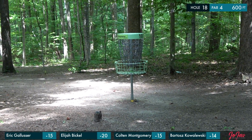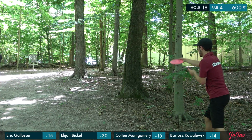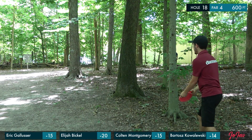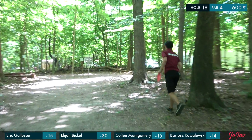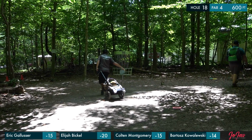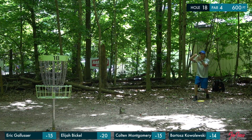Oh, you're running the basket. Did you do that on purpose? I was just trying to put it close, and sometimes they get lucky. Here's Elijah for his 4 long circle 2 putt. He's already made a couple today. Just a couple more inches on it. Yep, I'm tapping in my par 4 there, and we're gonna have Colten and Eric with similar looks here.